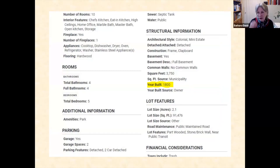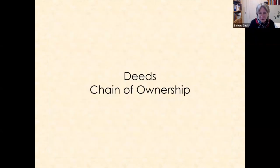And I find that very often on the realtor sites, the information, you have to take it with a grain of salt. It can help you get to the right place, but it's not necessarily accurate. They also often have architectural styles, often incorrect. If it's an older house, they usually have as architectural style old. This one actually is correct. It's colonial. Mini estate, that would not be a term that we would use, but that's a realtor term.